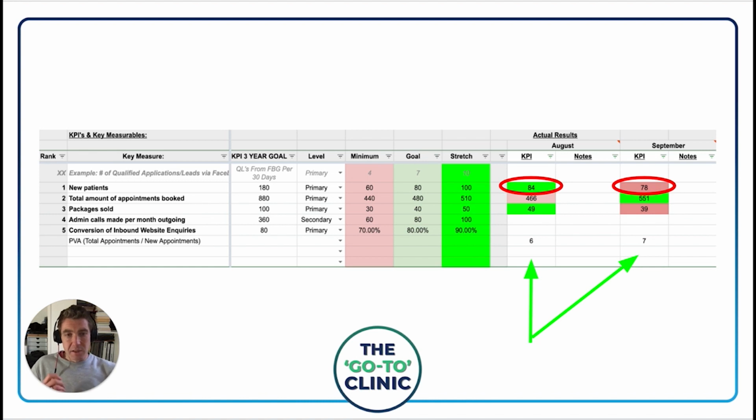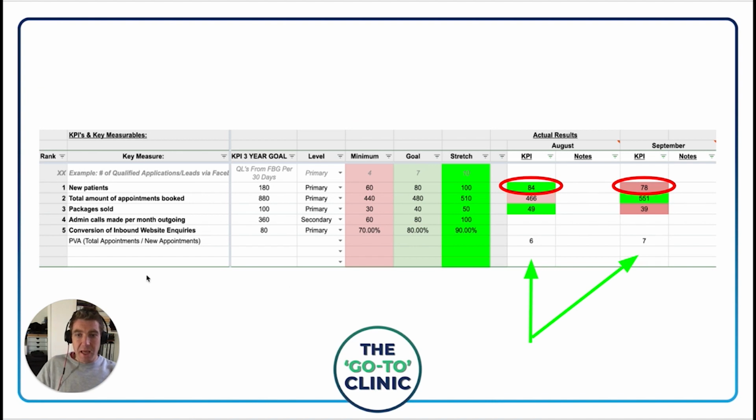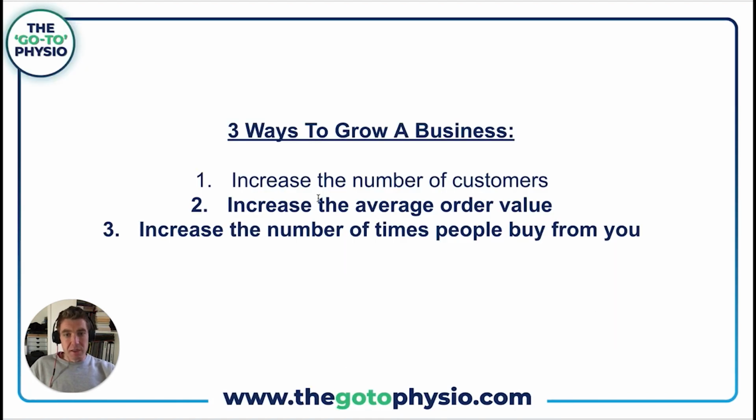Okay, and there are 3 ways to grow your business basically. You can increase the number of customers, you can increase the average order value, or you can increase the number of times people buy from you. So the revenue was very, very different in August versus September, and that's because we abide by these ways. You can spend all the time you want getting new customers, but unless you're ethically increasing the average order value and the number of times people buy from you or come back to you, it won't grow.